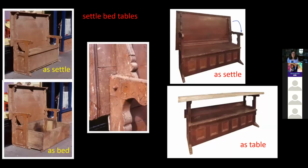Now, moving on. Another exciting thing that I found is called the settle bed table. And this isn't the one that I've just found. This is just to show you on both sides examples that I published in my book. So on the top left, you see it as a settle to sit on. Bottom left, you can see it opened out as a settle bed, which is a very common thing all over Ireland. Every county of Ireland has settle beds. But bottom right, you can see the back of it folded forwards to use as a table. So this is a triple purpose piece, a settle bed table, which is peculiar only to County Cork.